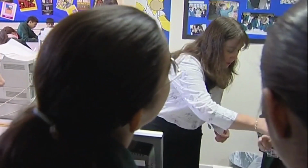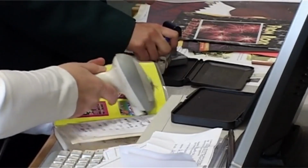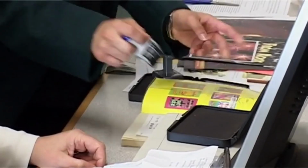Like when the books come from our bookseller, we get them putting the labels in the books, putting the barcodes in the books. It's things that take a long time to do, but have to be done before we can start cataloguing and putting them onto the computers themselves.